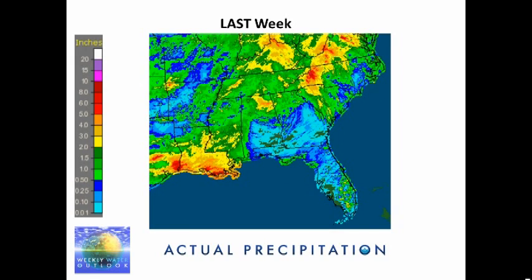You might remember last week I mentioned that the Carolinas and Virginia could see some enhanced rainfall, and you can see that did occur, mainly over the western part of those regions. Areas in red received as much as 5 inches of rain, so some very significant rainfall over the western part of the Carolinas and parts of western Virginia. I mentioned last week some possibility of flash flooding in those higher elevations.